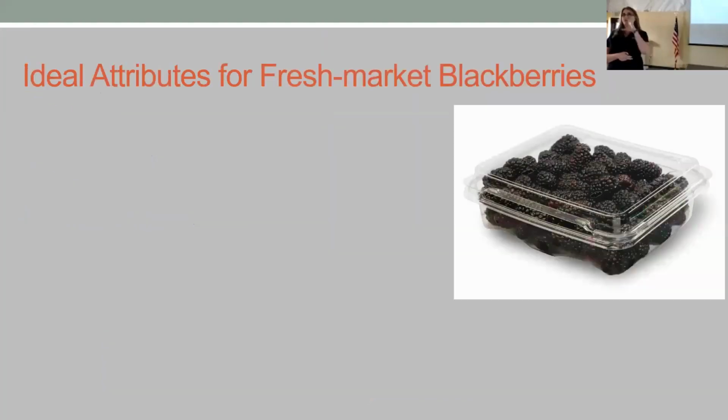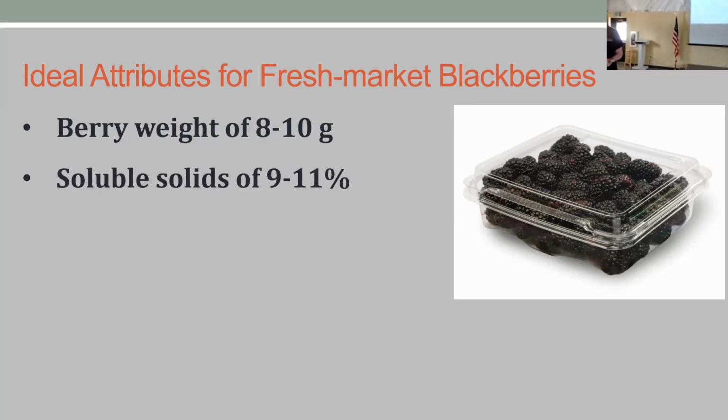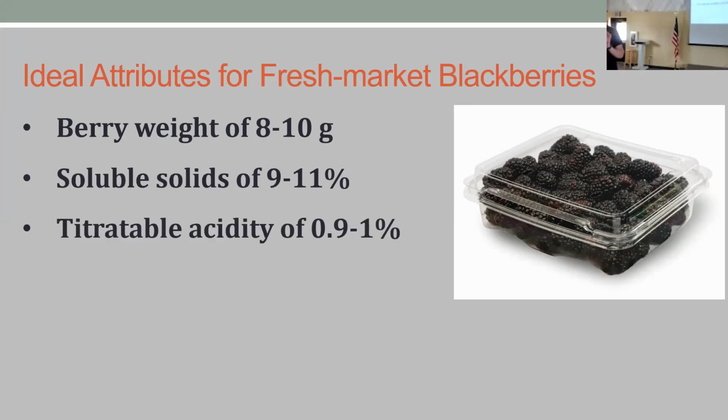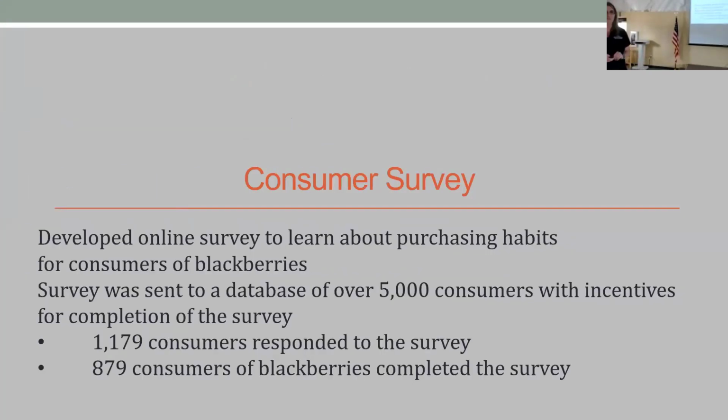So what we gained from this consumer study with all those analytical assays is the ideal attributes you're looking for in a blackberry that you're going to sell to consumers. So we want a berry weight from 8 to 10 grams. That's a medium to medium-large berry. Sugar level, or soluble solids, between 9 and 11%. A titratable acidity of about 1%. And that's a good balance. But in general, this balance between the sugar and acid should be somewhere between 10 and 13. And that's what's going to be your sweet zone for selling your blackberries.